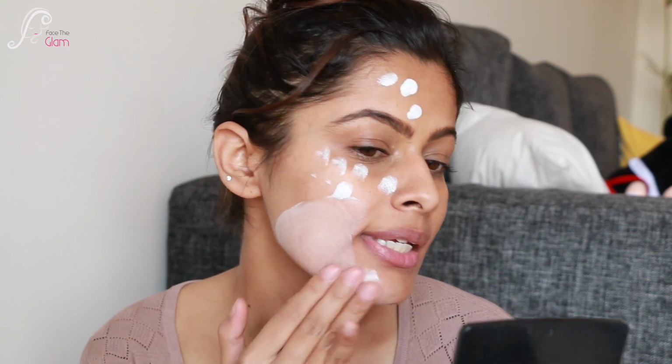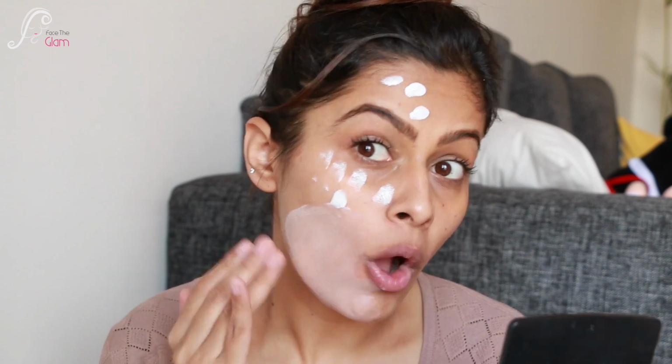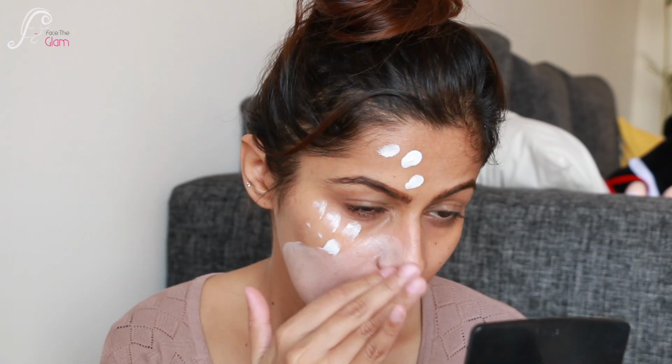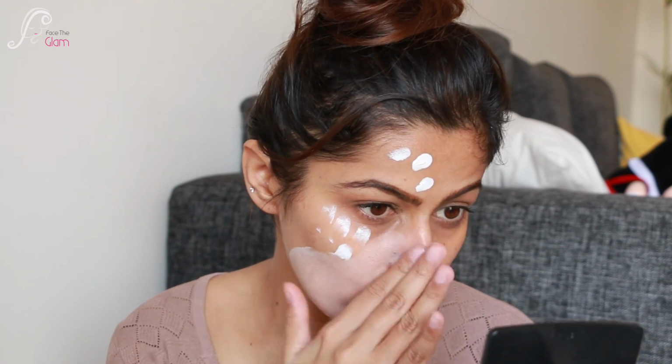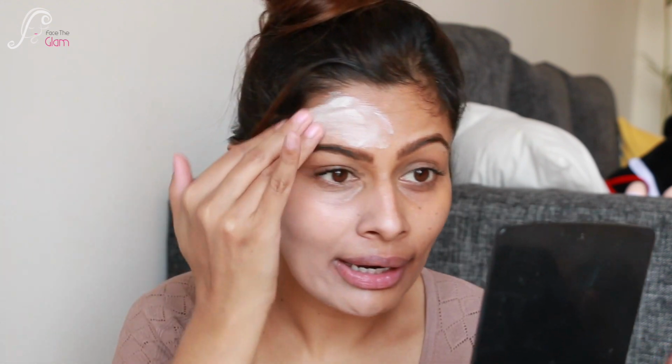Oh, you can actually see a little bit of color change of the foundation on face, क्योंकि मुझे hands पे इतना नहीं लगा था. But I think on face it is actually changing its color. But it is too white for me. Though it is changing its color, it is trying to match my skin color, but again it's too white for me. Okay, let's do the forehead.